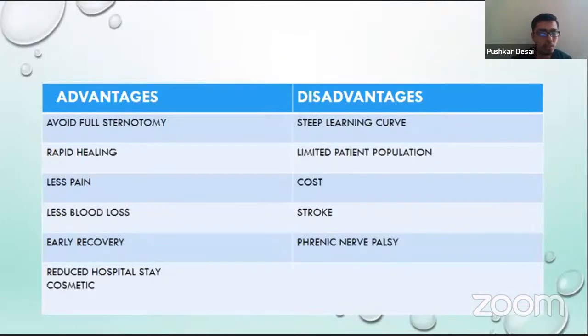So what are the advantages of MICS CABG? The main difference between conventional CABG and minimally invasive CABG is avoidance of the full sternotomy. This results in rapid wound healing, less pain, less blood loss, and less transfusion, eventually culminating in lesser postoperative infection, fewer restrictions of physical activity, reduced hospital stay, and early recovery.